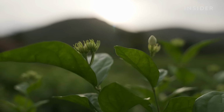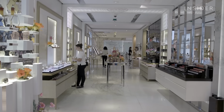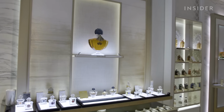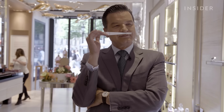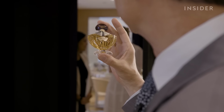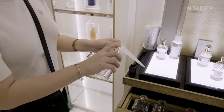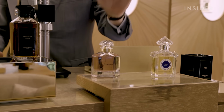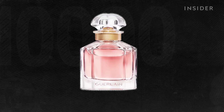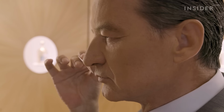Today, jasmine oil extracts travel from India all the way to Paris, where they will be used in many high-end fragrances, particularly at Guerlain. Guerlain sources jasmine sambac oil directly from Raja. The signature of the house is made with jasmine and five other ingredients. So jasmine is almost everywhere. The company produces all of its fragrance blends in-house, including Mont Guerlain. Jasmine sambac is the star of Mont Guerlain.